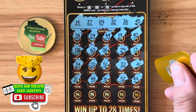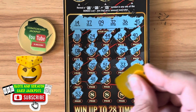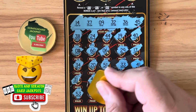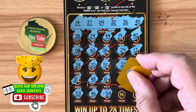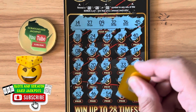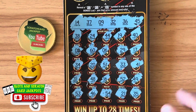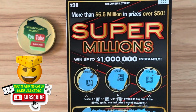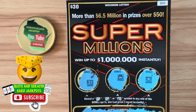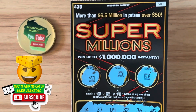This ticket so far broke out even. We won 30 bucks in the bonus. We don't even have a 50. No more 50s. 21. And last number. All right. That's okay, guys, because look at here. We hit 30 bucks in the bonus. So, we have our money back on this ticket right here.